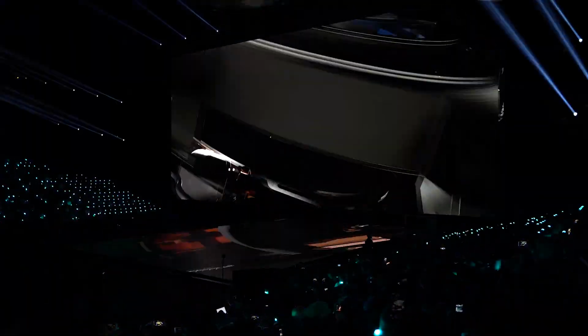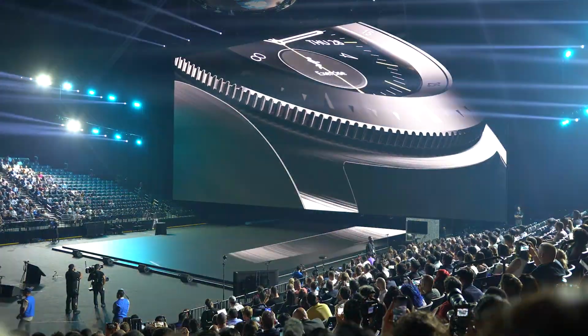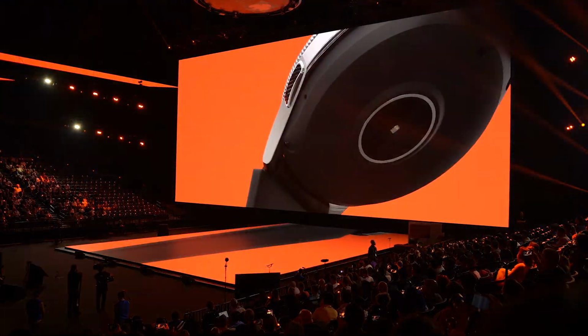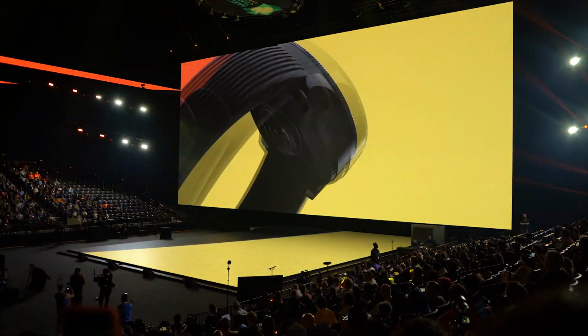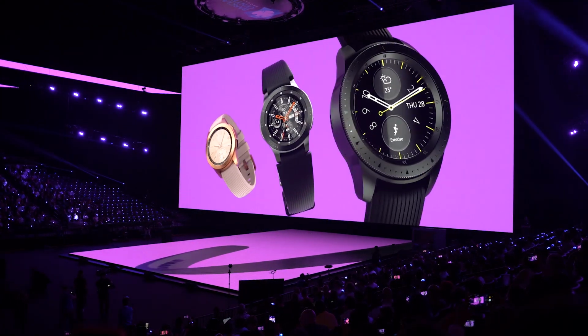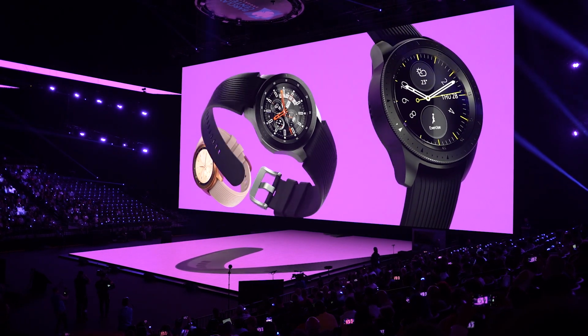Now, besides the Note 9, they also announced the Galaxy Watch, which is a Tizen-powered watch that supposedly looks like a watch. It's supposedly smaller, and it supposedly also has days of battery life, quote unquote. There are none here, though, for us to test or play with, so we'll see whenever that comes out eventually, maybe around IFA.